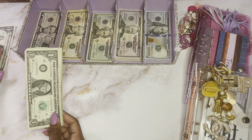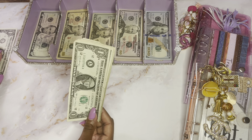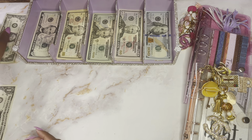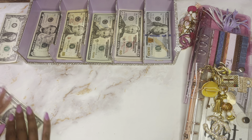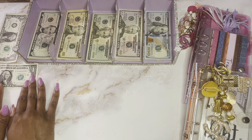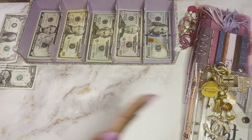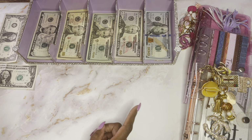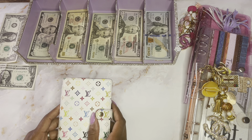And then you guys know I've mixed up my ones before. So we're gonna do, let's see, how can we do this? We're gonna put our regular ones here, and then we're gonna put this $1 like this so that I remember it's separate. Okay, all right, so now that we have all of our money laid out, we are gonna go ahead and start with stuffing our cash envelopes.